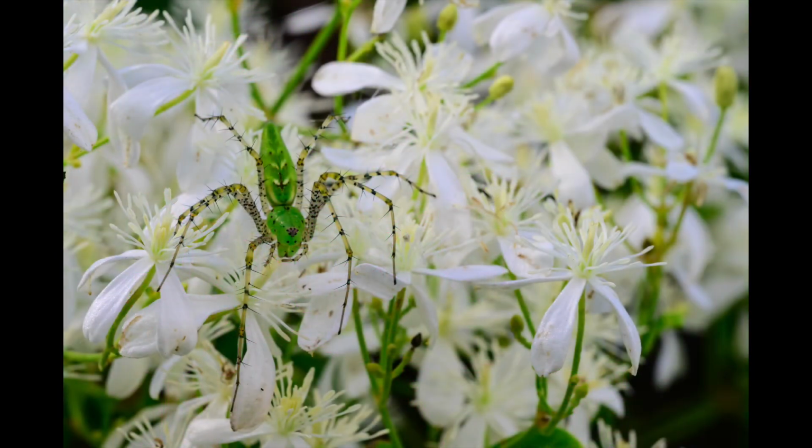This next image made me jump. I was looking through my lens on this flowering bush and came across this spider that almost made me jump out of my skin. I'd never seen anything like this before, and it's called a green lynx spider, and it inhabits a lot of the low shrubs and plants, and it sits near the top of the vegetation in open areas like meadows and farms and gardens. And when you see it and you see these spikes on the legs, it really freaks you out.